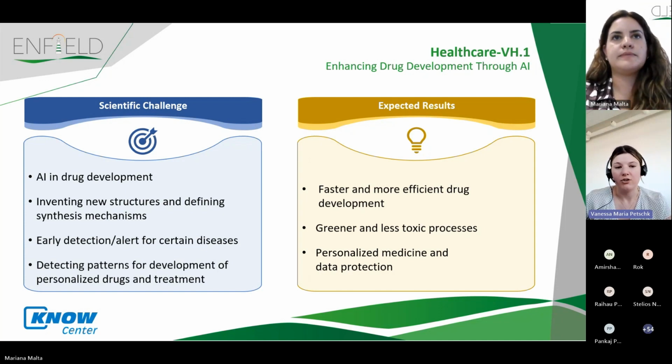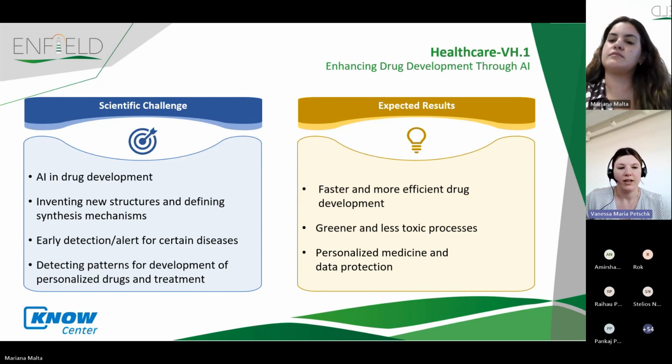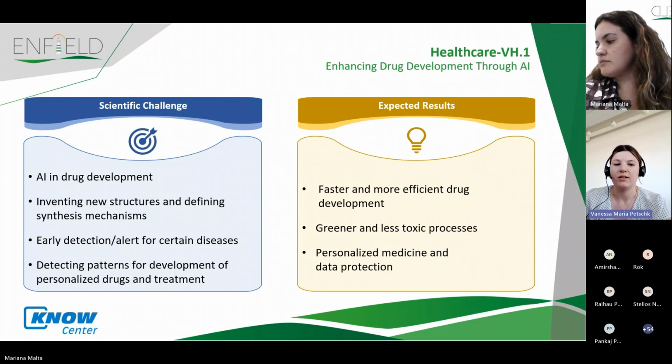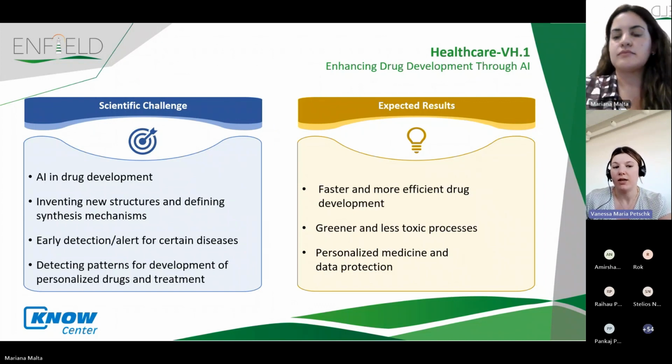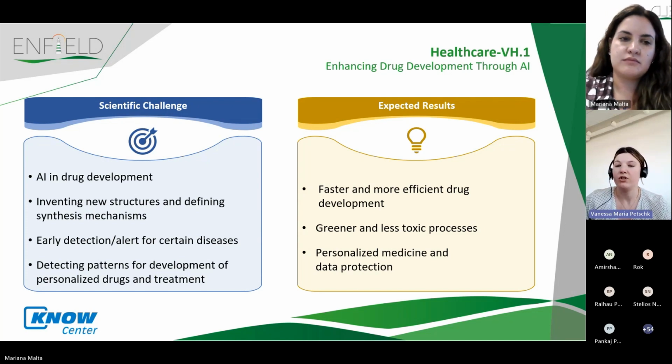Analyzing large genetic data sets allows for more personalized and improved treatment, and AI's ability to detect subtle patterns can be utilized in developing personal drugs with specific concentrations. By integrating AI with chemical or biochemical data, this innovation aims to make drug development faster, more efficient, greener, and a less toxic process, with fewer errors in laboratory conditions, and to enhance personalized medicine by selecting an appropriate drug and treatment based on individual data, while ensuring data protection guidelines are followed.